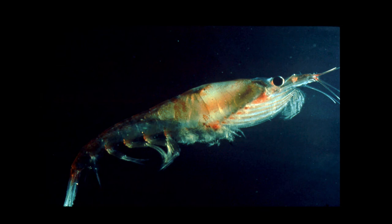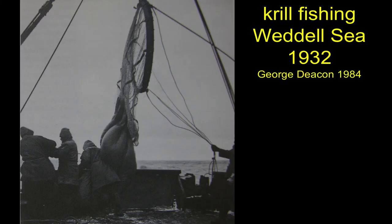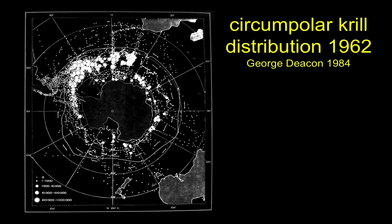Now, animals have been eating these shrimp for a while, but humans have actually been doing it for quite some time. Here's a picture of some folks fishing for krill in 1932 in Antarctica. They're fishing for them by dragging nets. They're so abundant, you can drag a net through the water and get enough protein to eat. Turns out these krill are found all around the Antarctic.